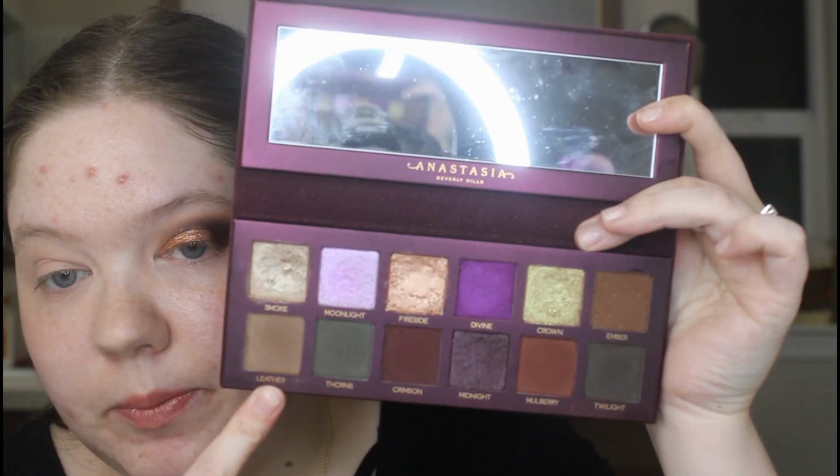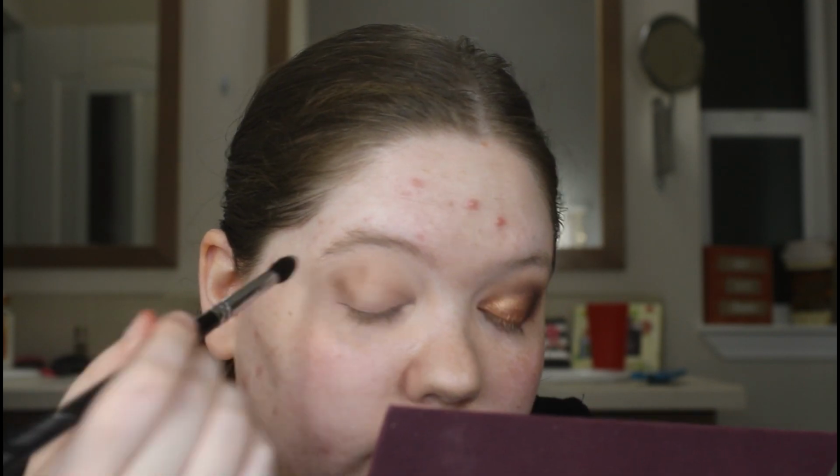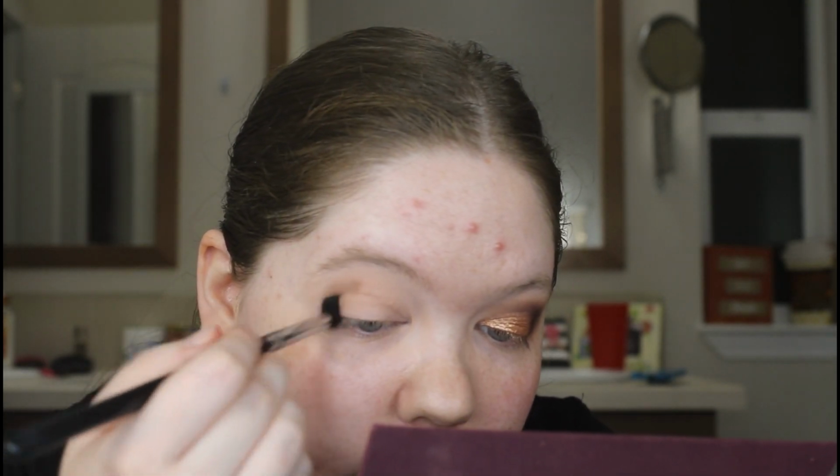This is the perfect blending shade for this whole entire palette. I absolutely love this shade. I'm going to take that on my Morphe M330 brush. It's a very soft blending brush, but it's a little bit pointed. And I'm just going to start applying that Leather shade in my outer corner and crease. This is going to be our starter blending shade.